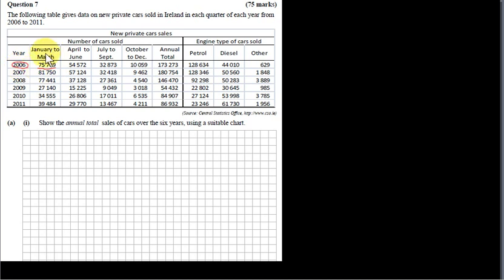So the first quarter are the months January, February and March. This number here is the number of cars sold in the second quarter of the year 2006. Those are the months April, May and June. Of course, we have 4 quarters in each year. Over here we have the annual total, annual meaning year. So this is the total car sales in Ireland for the year 2006, got by summing these 4 numbers together.